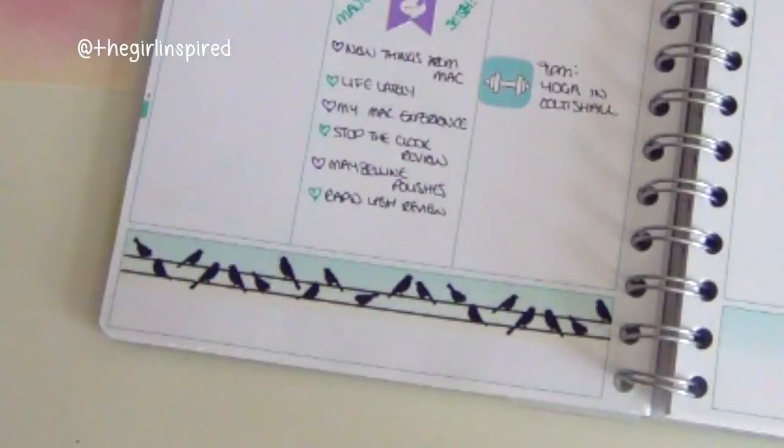I'll insert a picture so you can see what it looks like, but I just thought that looks so, so pretty, so that's definitely been a favourite. I'm kind of trying to ration myself on using this because I don't want to use it up too quickly, but I would legitimately use this on every single page if I didn't want to waste it. But I love, yeah, that's just how much I love it.